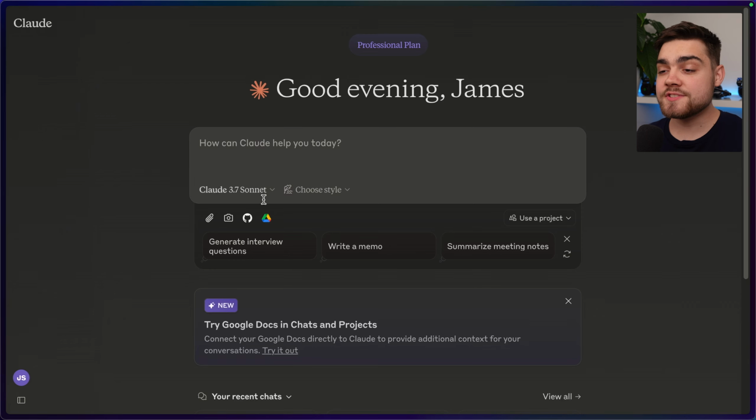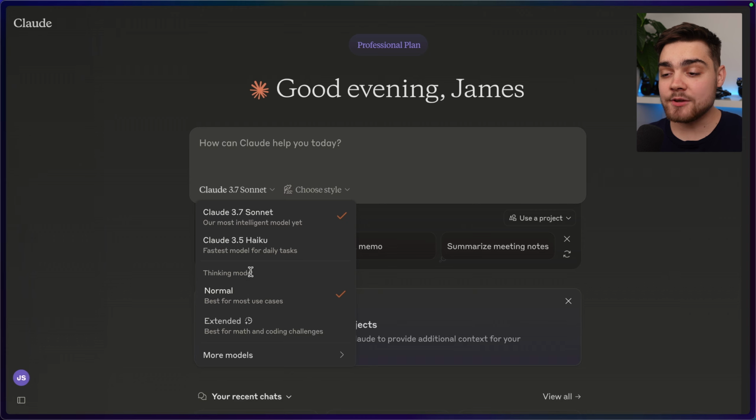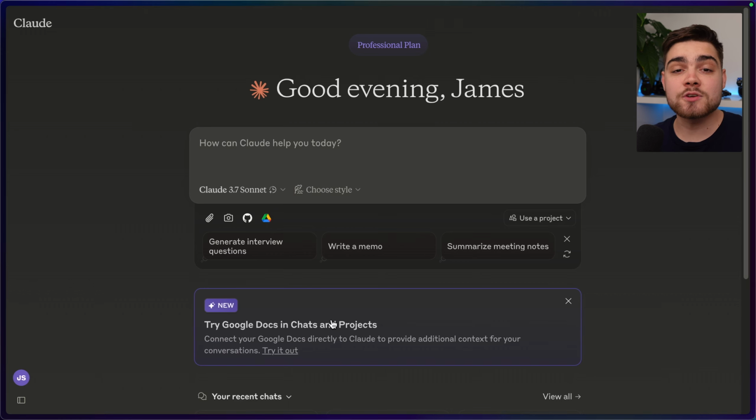So here on Claude, you can see I'm on Claude 3.7 Sonnet at the moment. But if I click into this, you can see we have the options for thinking mode. I can choose normal or extended. Normal, best for most use cases. This is pretty much your normal LLM mode that we've been using before. But then we have extended, which is best for math and coding challenges. Extended thinking is what gives Claude those reasoning capabilities, while also giving you its thought process at the same time.